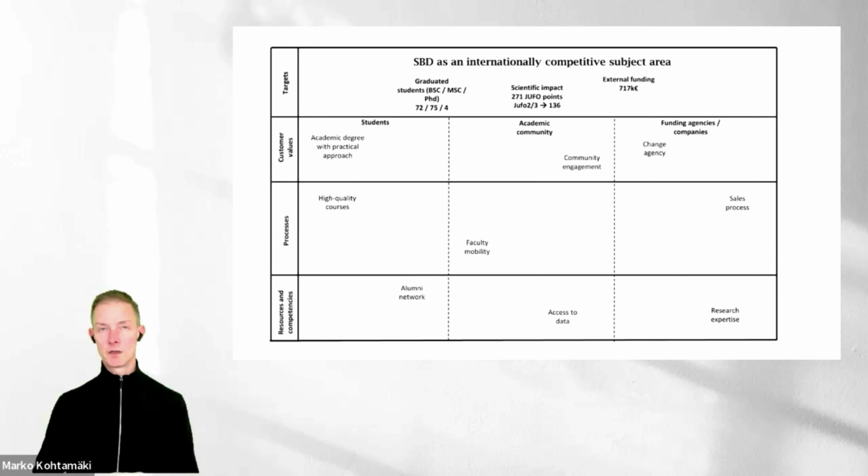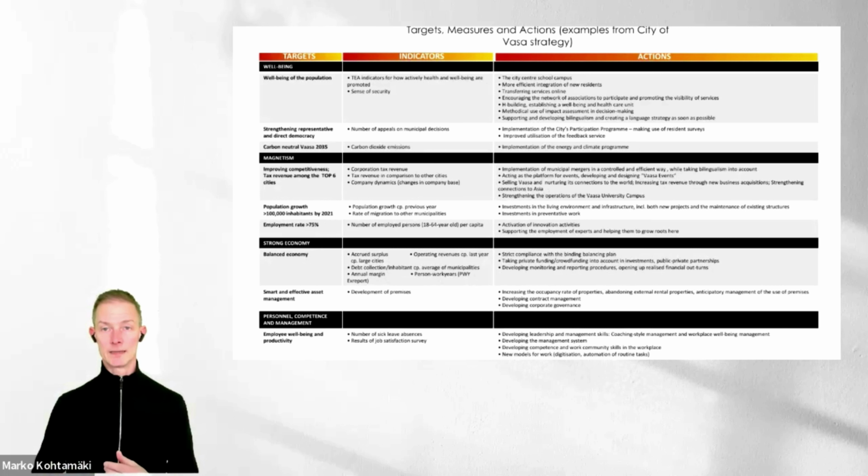So this is the third exercise and perhaps the most important depiction of the strategy for your subject area. This builds the base for the fourth strategy tool, the fourth strategy discussion, which is targets, measures, and actions. This is actually about actions and investments, which are on the right side of the table. Targets and measures or indicators come from the university. So they have been set beforehand and your heads of subject areas have received an Excel where he or she can transfer the targets and measures to these columns.